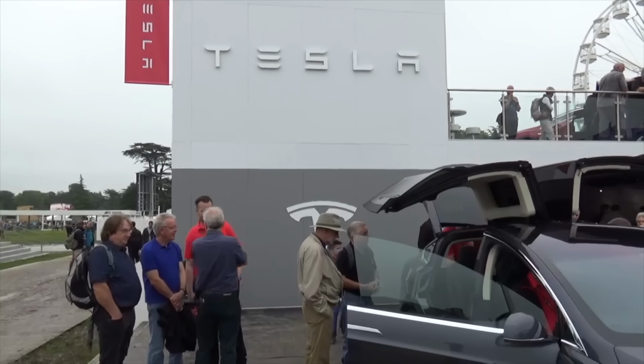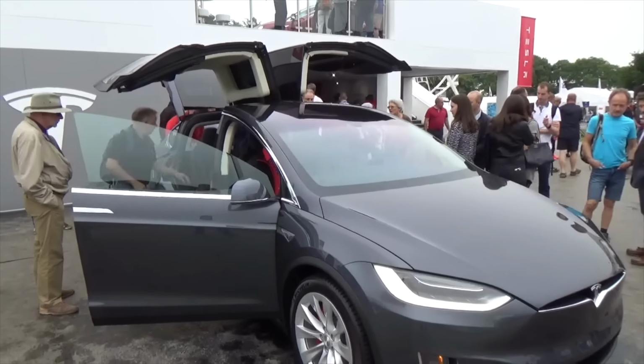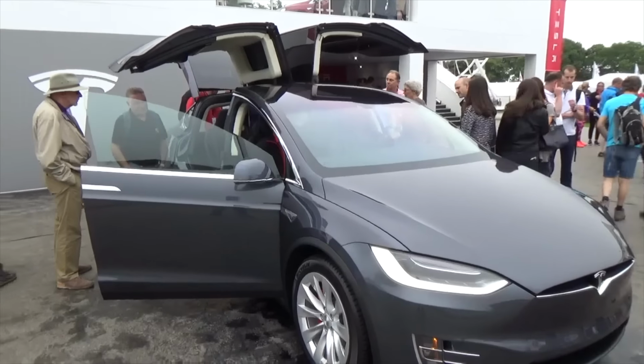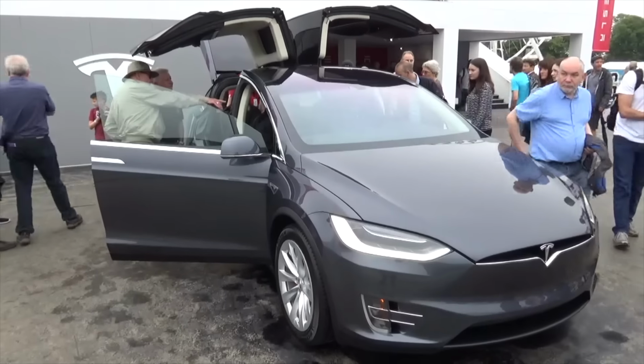So I've headed over to Tesla, and I'm just wondering whether or not this is the scene of the latest James Bond film, or if that's their latest car. Some of you might have seen this on Top Gear last week, and those doors are just superb. I'm going to have a quick look around this stand, I think.